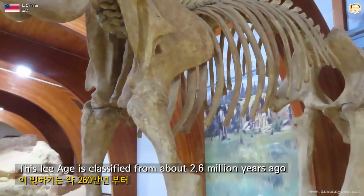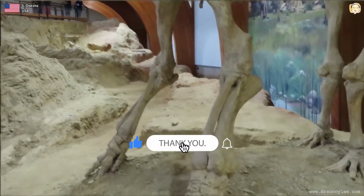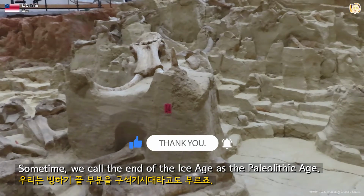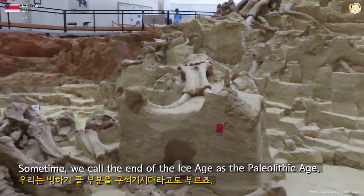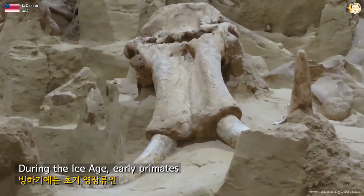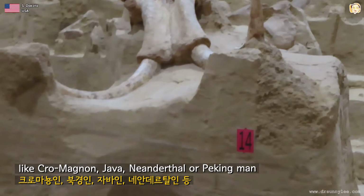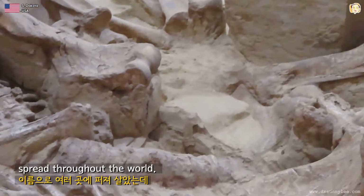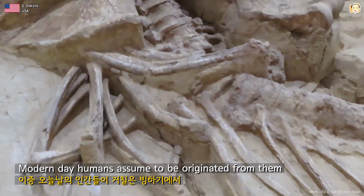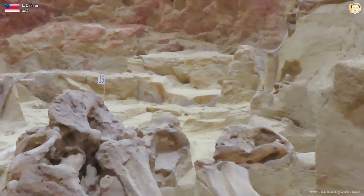This ice age is classified from about 2.6 million years ago to 10,000 years ago. Sometimes we call the end of the ice age the Paleolithic age. During the ice age, early primates like Cro-Magnon, Java, Neanderthal, or Peking man spread throughout the world. Modern-day humans are assumed to have originated from them and successfully survived the harsh ice age.